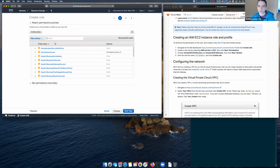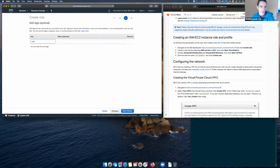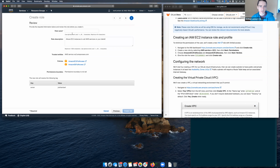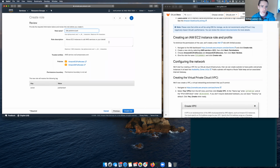permissions. I'm gonna choose full access. Okay. And then we also want to do S3 full access. Okay, cool. That's nice. Click next permissions. Well, tags is next. Let's just put owner Josh Lambert. Click review, role name, GitLab admin. Oh, someone already followed these instructions a while ago. I'll call this GitLab admin Josh. And we will create the role.